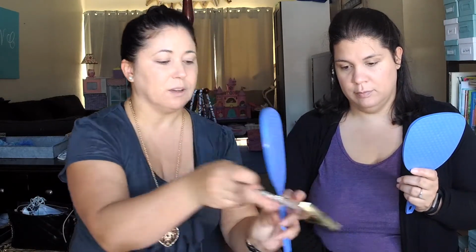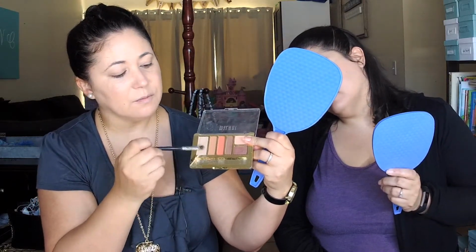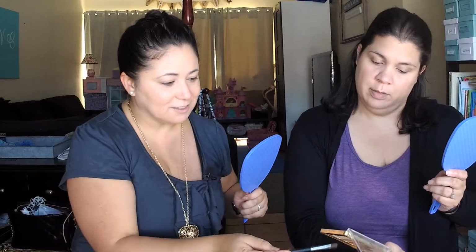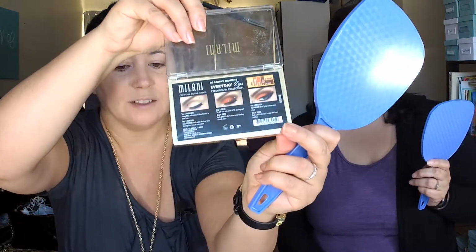Which one did you use first? The first one. Okay, so she used the shimmery side. Let me show everybody what we're doing. We're going to use the shimmery shade first. And where do you put that? All over the lid? No. Oh, in the brow bone. Okay, so we're doing the brow bone highlight first. That's cute. Yeah, I can see. That's the way it has steps. Let me just show. It has steps on how to do your eyeshadow in the back.